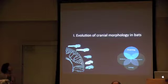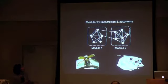So I'll start with talking about this evolution of cranial morphology in bats. So in order to understand the evolution of cranial morphology in this group and in mammals in general, we need to go over just a couple of concepts first. And one of them is the concept of modularity.